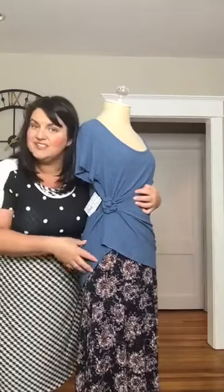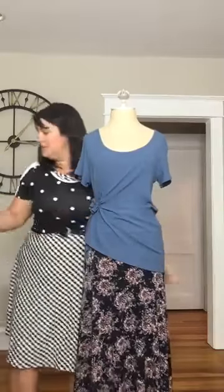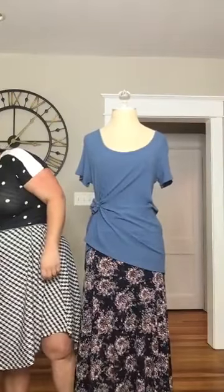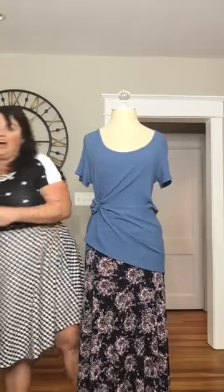You can also do that in the center or in the back. And if you're not into the flower and you just want to cinch it, you can also cinch it by just simply taking the hair tie, right? Look how fun this is, right?